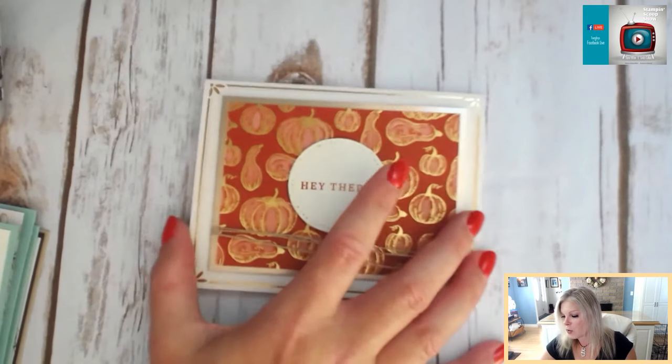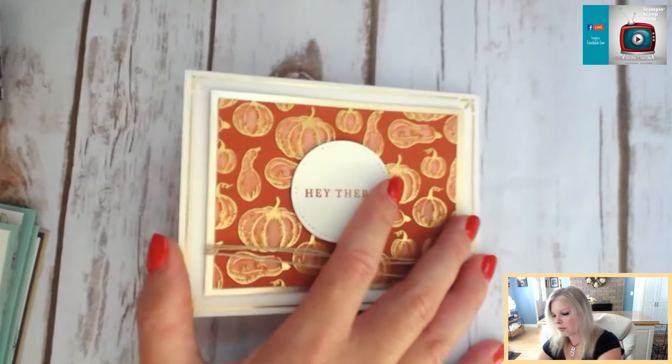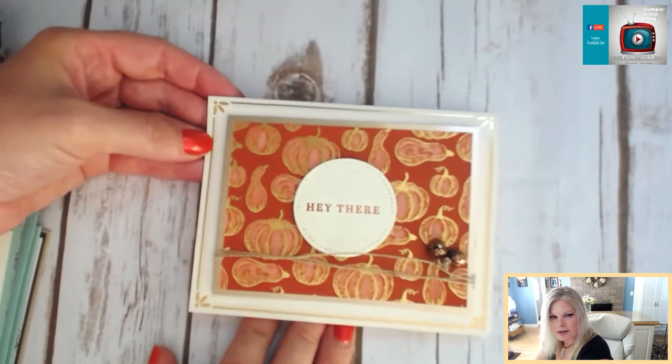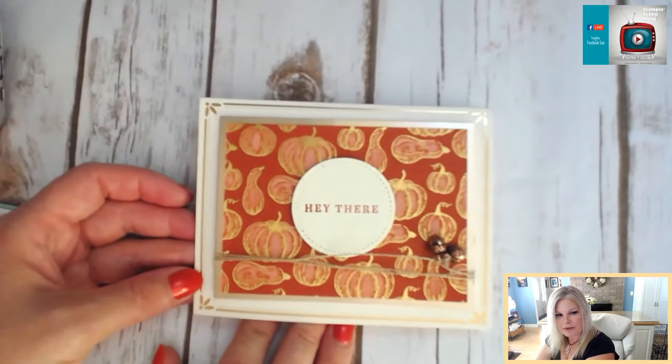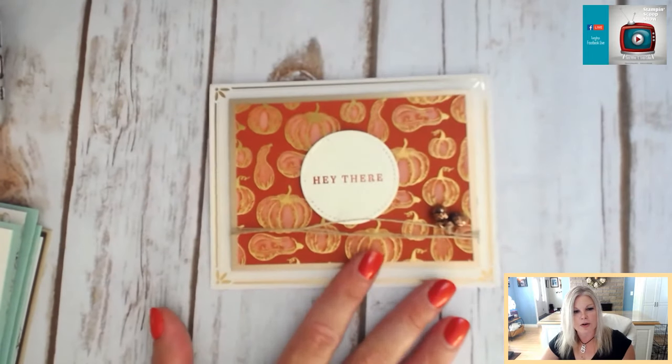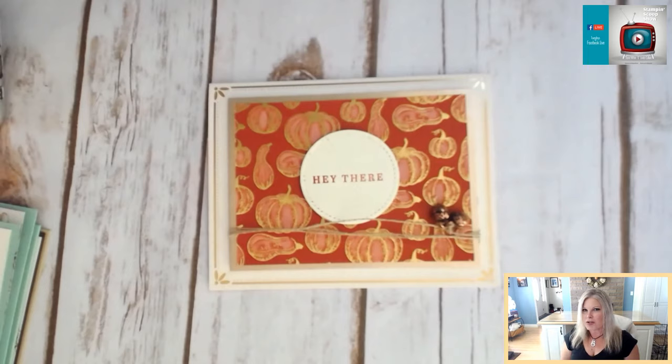But the cool thing about the gold cards and envelopes is that the note card's already there. It's got really pretty decorative edging already on it. And it's so easy to do just a simple card here. So if you're making a bunch of cards, they're a great way to go.